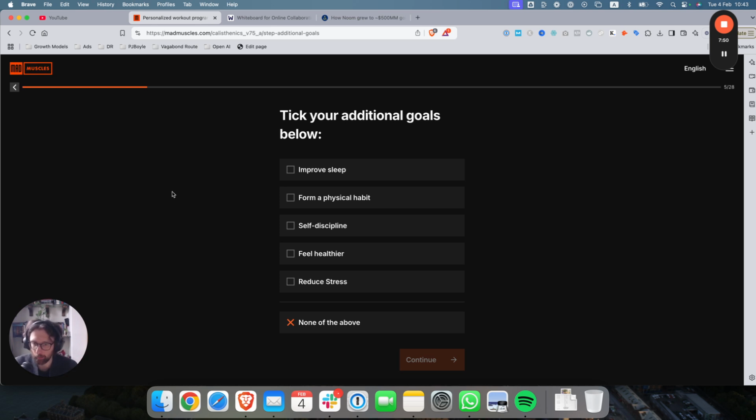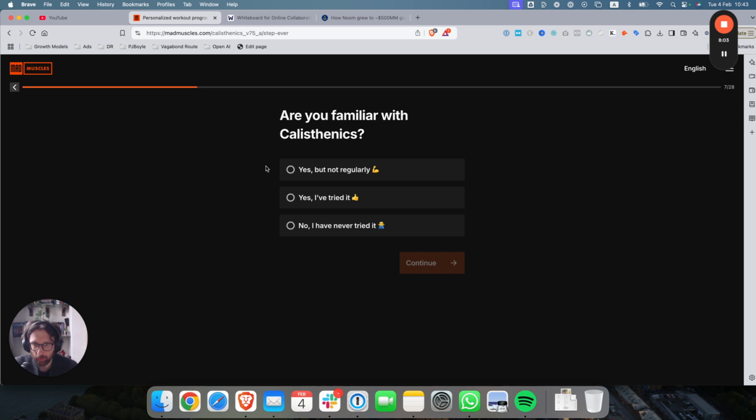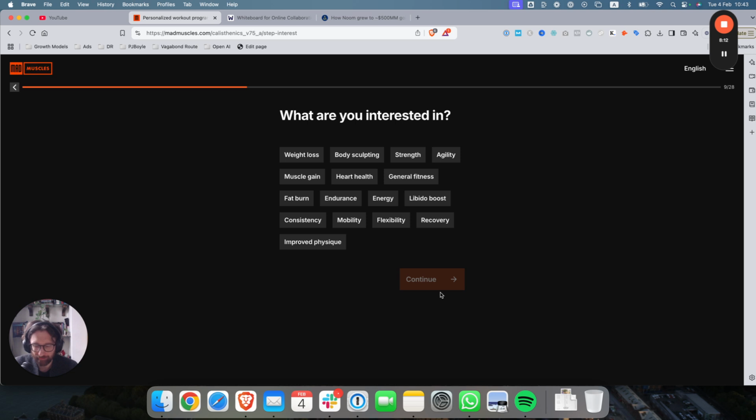I'm expecting that within the next couple is going to be the email capture. Additional goals. We'll just go improve sleep, right? Choose your target zones. Can we choose all of them? Let's choose all of them. Are you familiar with calisthenics? Yes. How long since you were in the best shape of your life? We'll say 1 to 3 years. Oh, this is interesting. So they've got you to be like, oh, you want to be shredded. You're inspired by Cristiano. Look at these AI images of people. And it's kind of like, oh, yeah, that's what I want to be like. And then it's like, oh, I'm here. I'm not happy. I want to focus on all my body areas. It's been 3 years since I was a healthy weight.